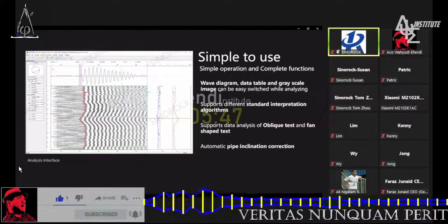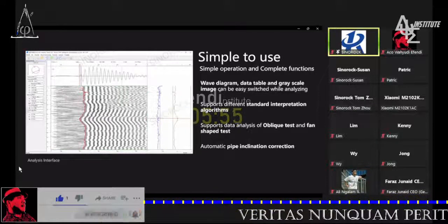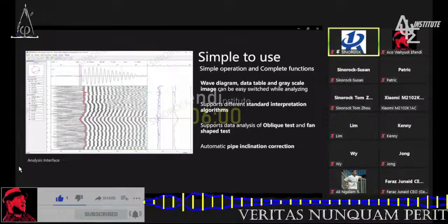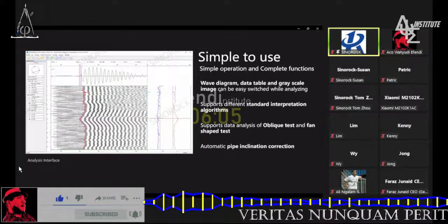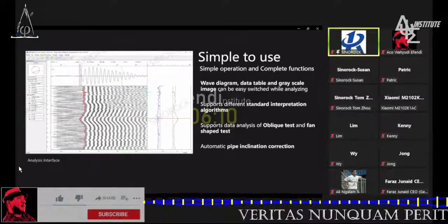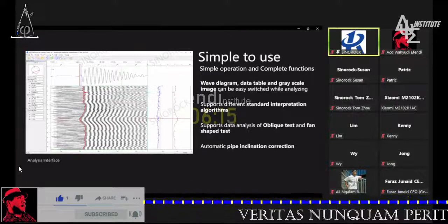The analysis software has simple operation and complete functions. It can switch the display of wave diagram, data table and grayscale image, and the curve display scale can be adjusted at will. It supports different standard interpretation algorithms, and the interpretation is accurate and efficient. It supports the analysis and processing of inclinometer and fan-shaped test data, and has the function of automatic pipe inclination correction.